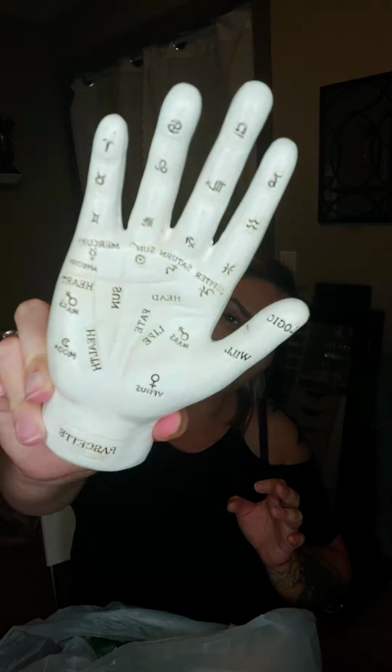Now, these are the ornaments that I got that I'm super, super excited about. The palm reading ornament. I'm so excited I found it. So excited.